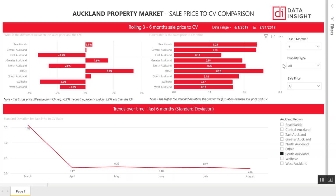And that leads us to our trend over time. We've selected South Auckland, and we can see that while March had a crazy high standard deviation, since then, it's actually stabilized. Which means we can tell the lender, hey, you can actually trust the CVs for South Auckland now because while it was high, it's actually stabilized in the last 6 months, so it's fine to trust it.